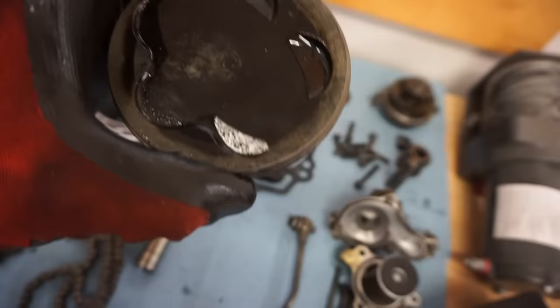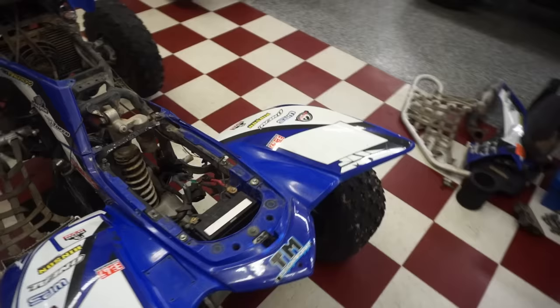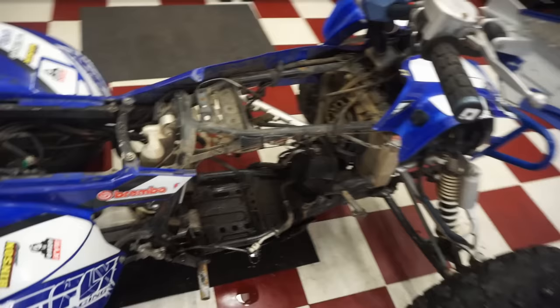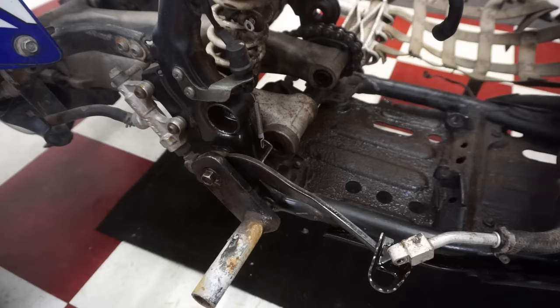That was definitely a big job getting that swing arm bolt out of there. But the air hammer saved us. There's no way I would have been able to get that out without the air hammer. So I'm really happy we had that. And yeah, we were able to get it out without breaking anything, which was a miracle in itself.